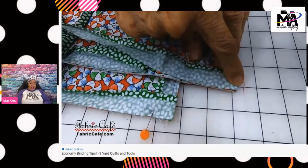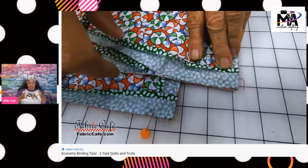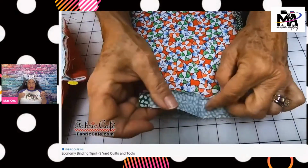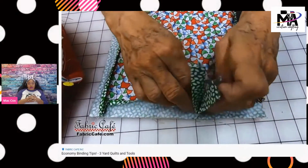You really don't need all that extra fabric. Start right here on the thread and continue a scant quarter inch as you are sewing. I found it a little bit difficult to keep it as straight when I was sewing, because I wasn't hand sewing and I was doing it by machine. It was a little bit flimsy, but it really does work and it looks about the same.